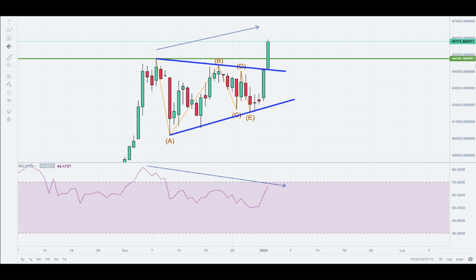For now, everything looks good. In the short term, everything looks fine. Bulls are in charge of the market. The new target is on the chart as well, 48,000 tethers. But the correction is looming just behind the current market behavior.